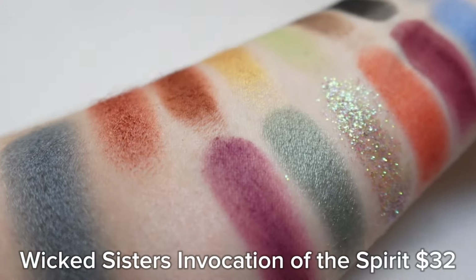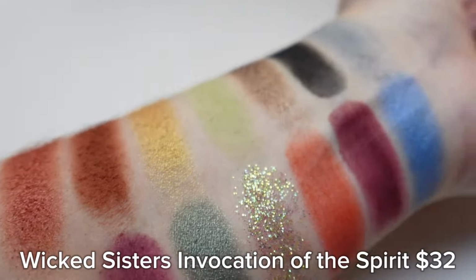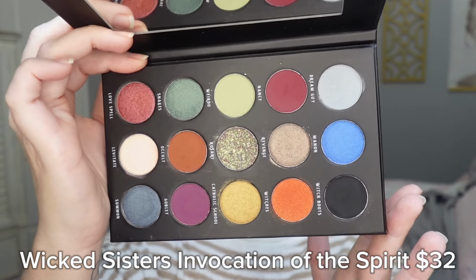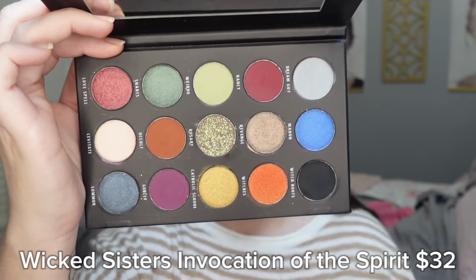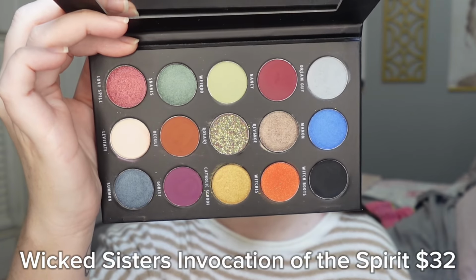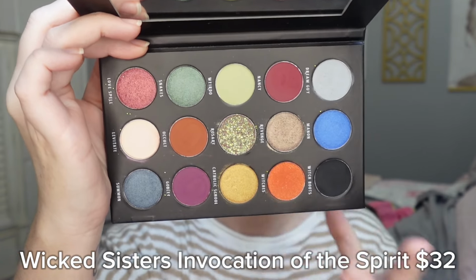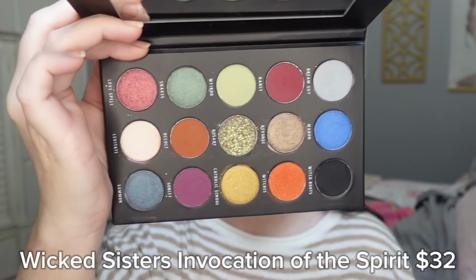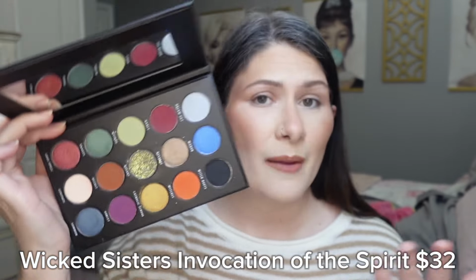I'm not sure if it's going to come back in stock or not, but if you have it, maybe this can be inspiration. But I thought the color story in here was very unique, very pretty. We don't have any multi-chromes or duochromes. We do have some really pretty metallic shades. We have one pressed glitter right here, which I'm not a fan of and won't be playing with, but other than that, I think it's a really pretty color story, and I'm excited to try out their formula and get to know this brand a little bit better.